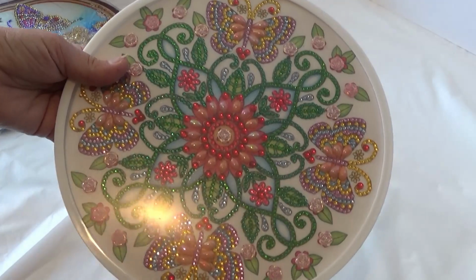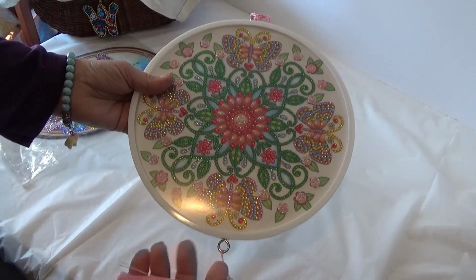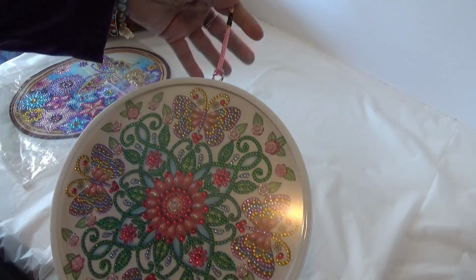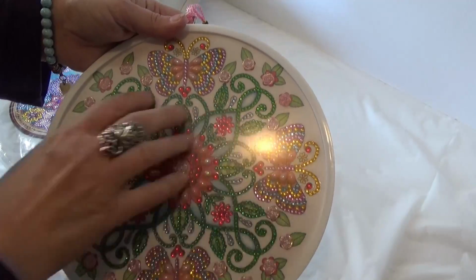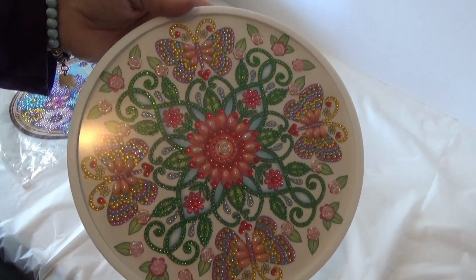This is a wall hanging. Let me take you back out a little bit so you can see it better. A wall hanging with the tassel on the bottom and tab at the top that you have 2 screws that after you're finished with this, you screw it in. It has a plastic cover over it, and I just love the butterfly theme.